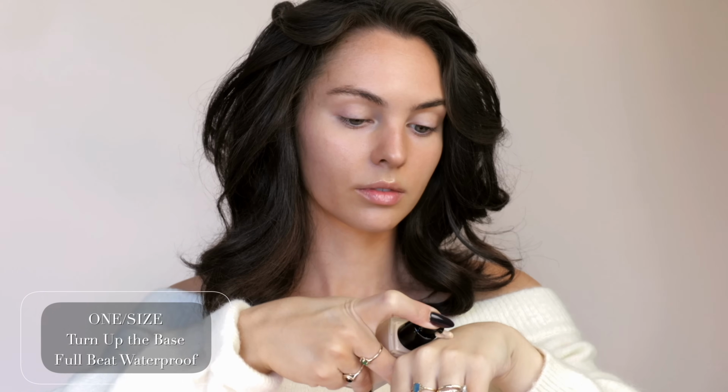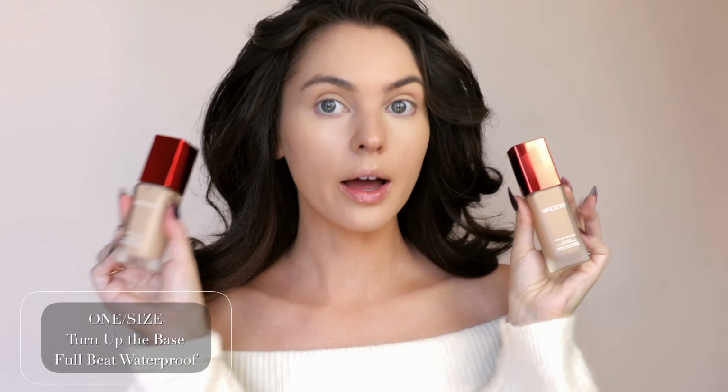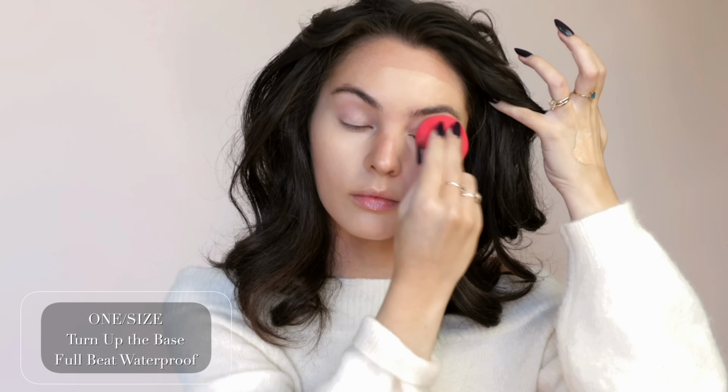This is one of my best skin days ever, but I'm still gonna try out something high coverage, and let's see how it goes. This new foundation from One Size. It's the Turn Up the Base Full Beat Liquid Foundation. Light 35 neutral. I always try for neutral, that usually suits my skin the best. We want flawless matte skin.